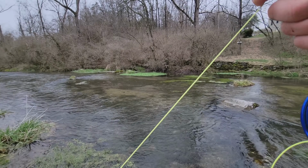Tell you what, the old Adams doing work today. Another beautiful little one, probably the smallest fish I caught all day. They're just so pretty. Like the old Adams right there in his mouth. Hold on, buddy. Gotcha. Thanks, little chubby bud.